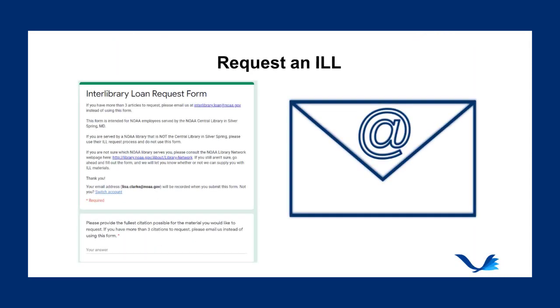So how do you ask for an ILL? There are two ways: through our online request form or by emailing our service. I'm going to demonstrate how to use the online form, but if you email us, the information and process is basically the same. Although we don't prefer one request method over another, please email us if you're asking for more than one item.